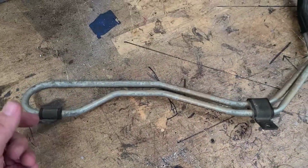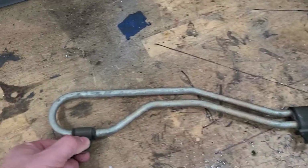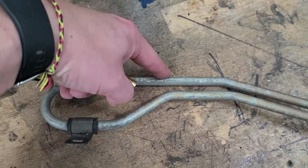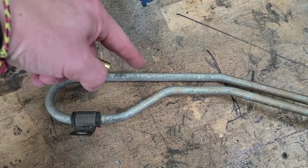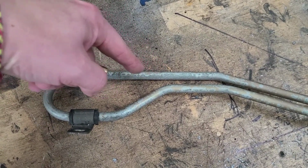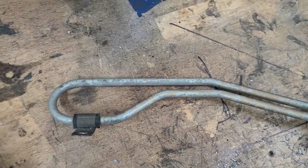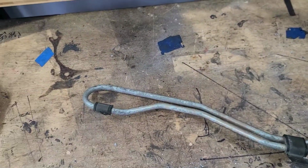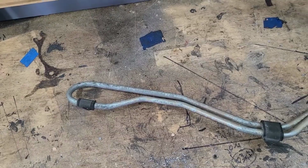So I think what I'm going to do is just cut a straight section out of this guy, probably that one right there. I'll just cut it here and like here, cut a nice long straight section so that I can fit, if not one, maybe even two band clamps, worm gear clamps on each side, and just use that straight as a splice. I think it'll work, so I'm going to grab the hacksaw and cut a chunk out of there.